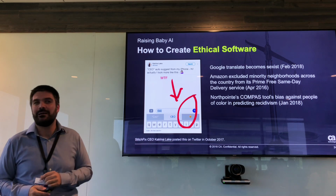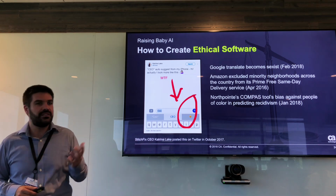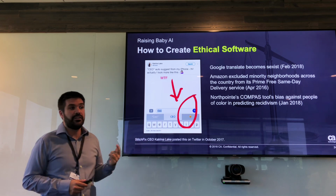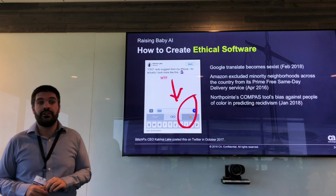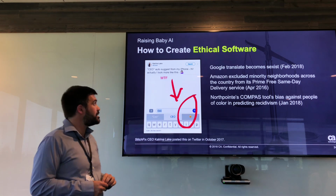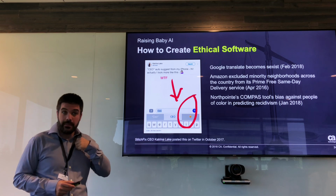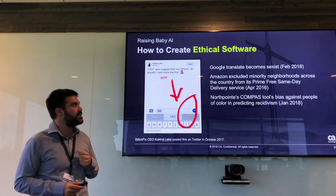So let me just put some examples. Google Translate has been reported to be sexist very recently. Just an example, if you take a gender-neutral language like Turkish and you translate into English, you may get sentences like, he is an engineer or she is a nurse, and there was no gender information in the original sentences. So there is a fundamental question here, which is, how do I get rid of the bias that I have in my input data so that it does not generate discrimination through my artificial intelligence?